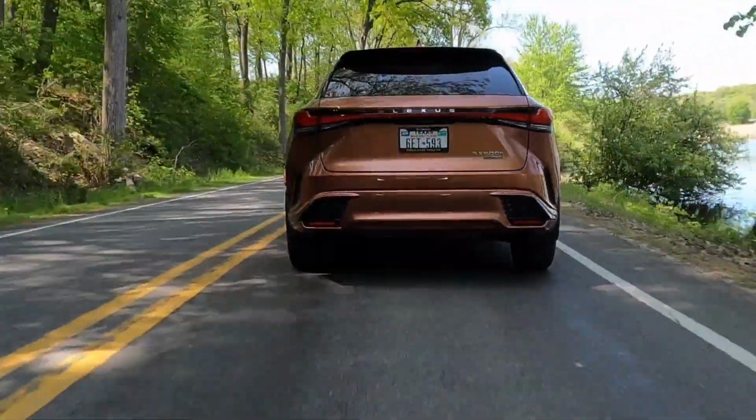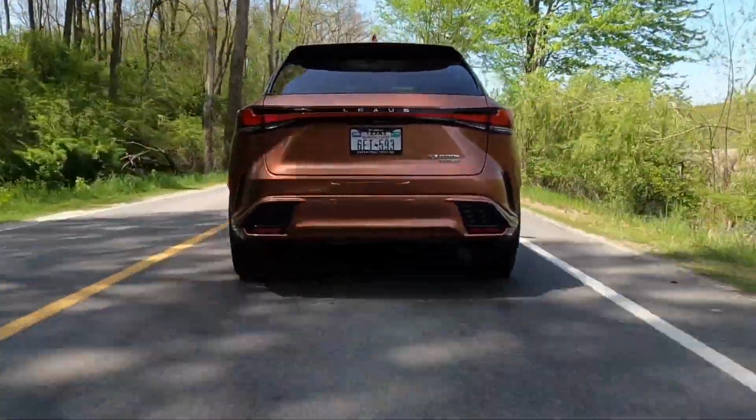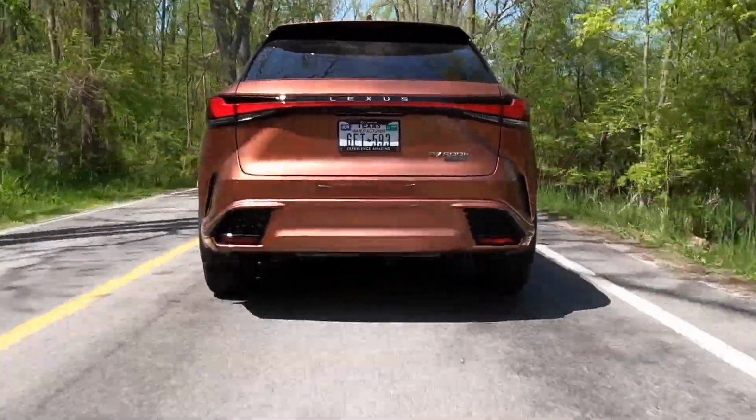Can you tow with the Lexus RX? Yes, you can. And in fact, it doesn't matter which powertrain you get. According to Lexus, you can tow up to 3,500 pounds with this car if the trailer has trailer brakes. If it doesn't, Lexus says keep it to 1,000 pounds, which is decisively less weight. But the core structure and all that can handle 3,500 pounds. So if you have trailer brakes, you can tow a decent amount with this thing.